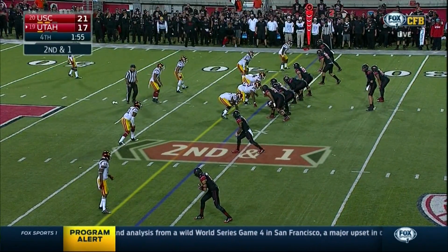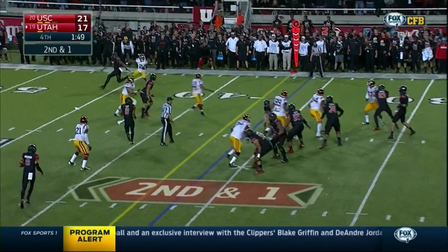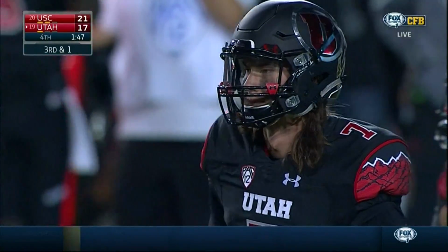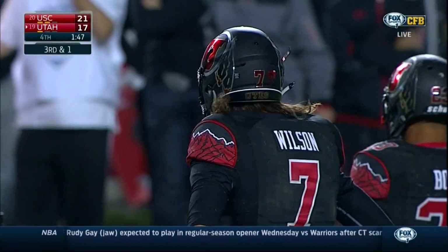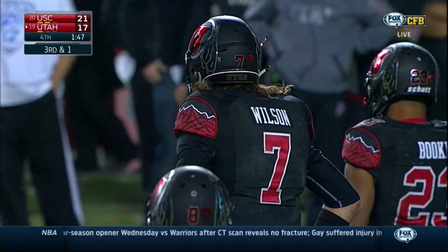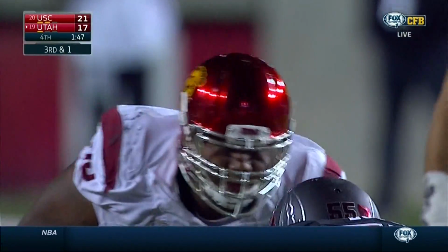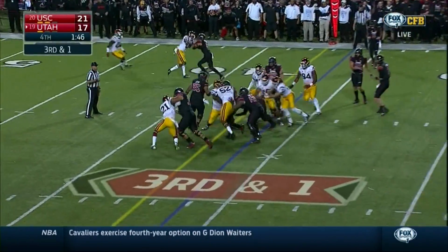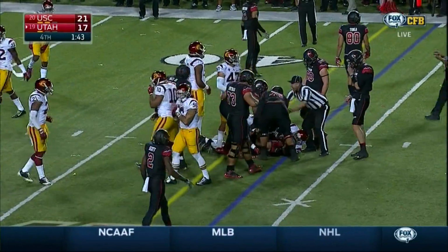Second and 1. Wilson looks that way again. And incomplete. Scott, the intended receiver. Don't forget Wilson's ability to run the football here. Zone read option gives them a chance to pick up the first down without throwing it. Obviously, you can hand it to Booker as well. 3rd down and 1. Booker. And it looks like he has a first down. So the clock stops at 1:43.